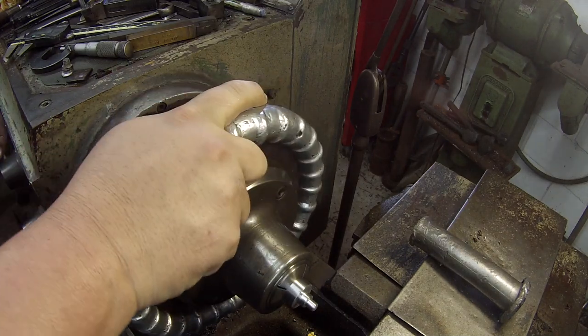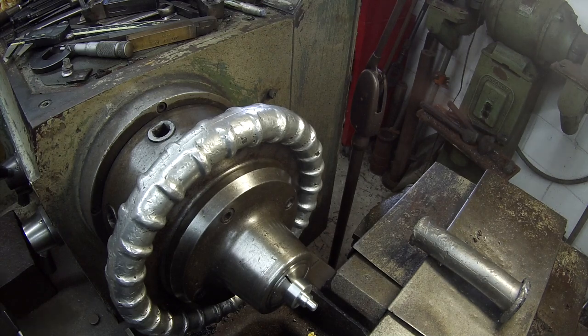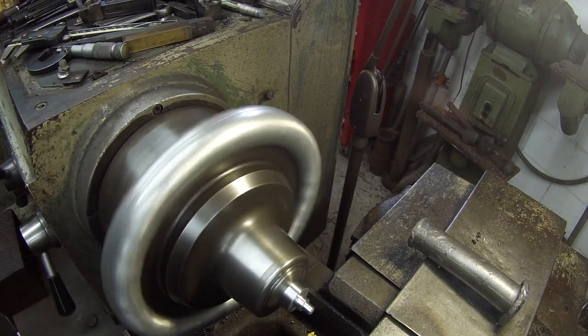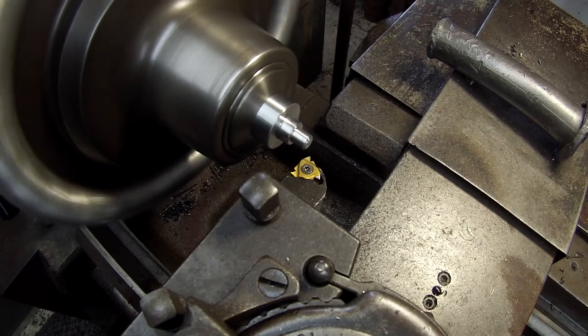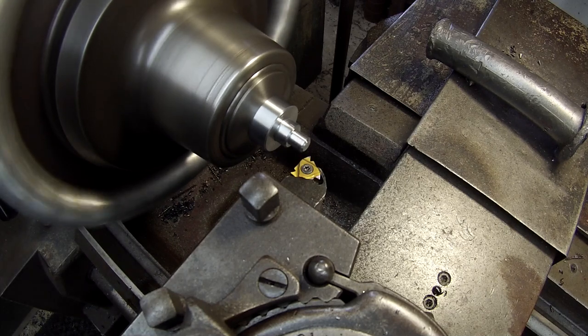So let's do a little threading here. I'm probably not gonna run as fast as I usually do, because I gotta come up to that shoulder. Let's see if that might work right there. Get everything set up on zero here. All right, 24 is gonna be CB6.